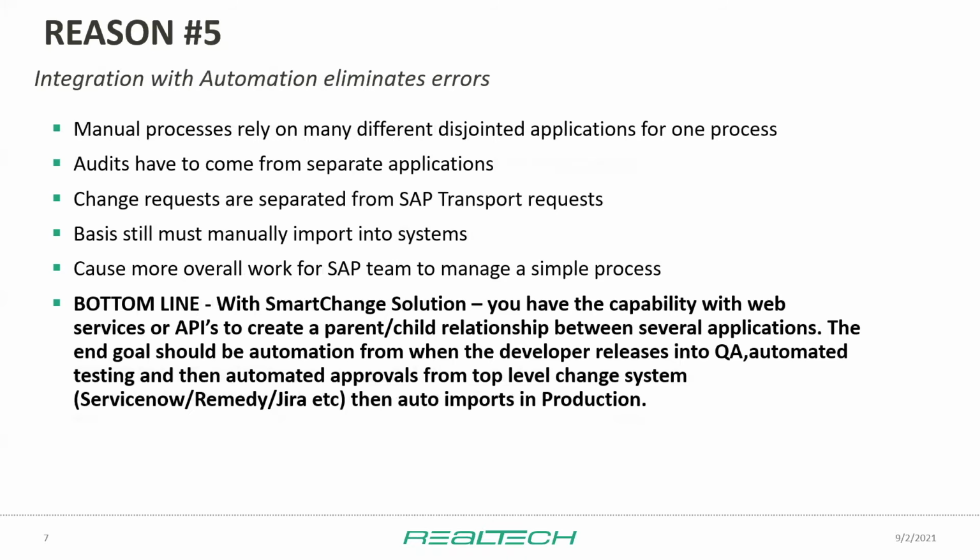So reason number 5, right? Integration with automation eliminates errors, right? We have a customer, Air Products, who they have a really slick ServiceNow to Smart Change integration. And basically what they do there is they make their approvals in ServiceNow. And with web service calls into our tool, it approves inside of our tool and moves all those changes and then reports all the information back up to ServiceNow.